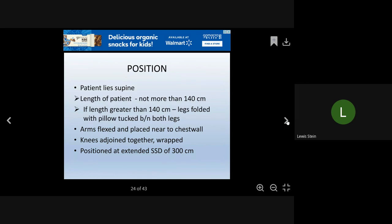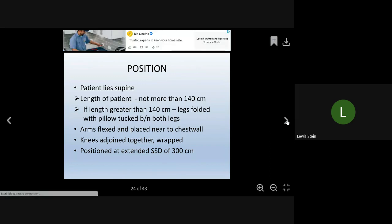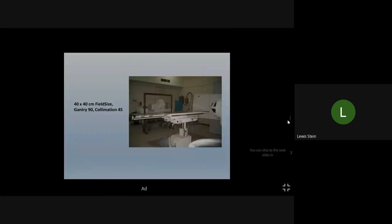If the length is greater than that, then they have to do something with regard to the legs. 140 centimeters, 100 centimeters would be, for instance, 3 feet 3 inches. So, I mean, for a taller person, you might have to make some adaptations with regard to that.